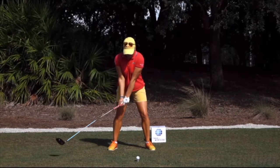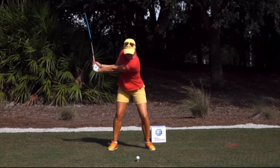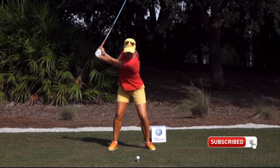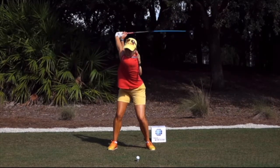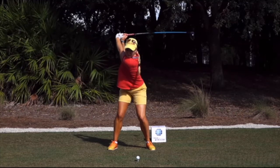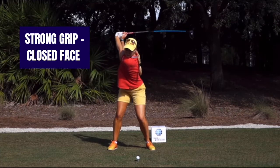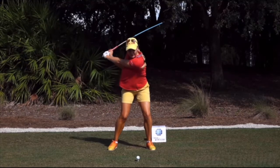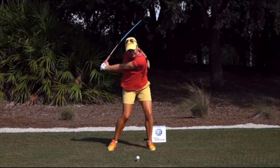Strong grip, good one-piece action. Quite a bit of hinge early for a driver action, but as she gets up to the top, in good position. Then from here, as she's coming down, that modern move, club face in a very strong position up here at the top with that strong grip. Leg work really good, massive lag.